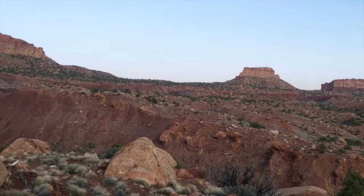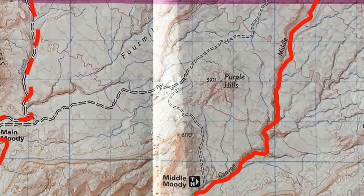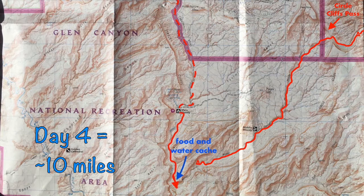For today, I'll be going up and over Circle Cliffs Pass and into Glen Canyon National Recreation Area and make my descent down into Middle Moody Canyon. It'll probably be the most intense route finding portion of the journey. I'll be making my way down some steep talus to get to the canyon floor.